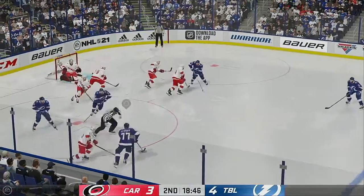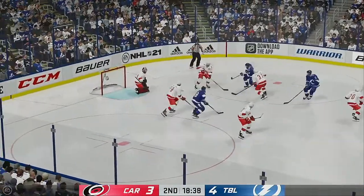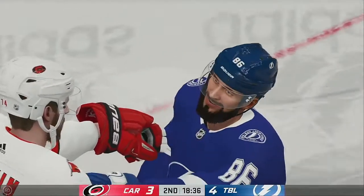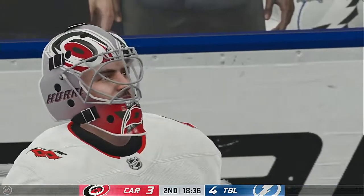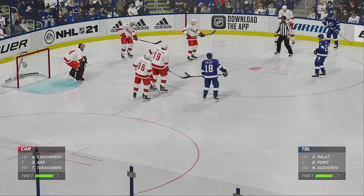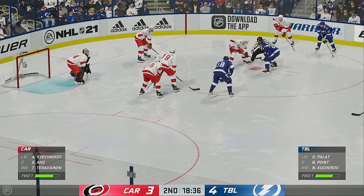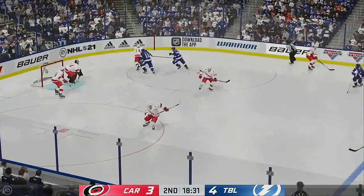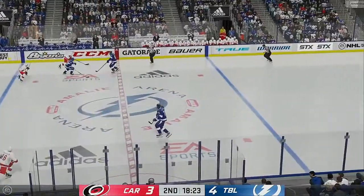Tampa Bay's won the faceoff. Handles it along the blue line. Puck scooped up by Kucherov. His reflexes on display tonight. The Bolts have looked good offensively tonight, generating all sorts of opportunities. And as the puck is dropped, they win the draw here inside the defensive zone. The Hurricanes have it now.